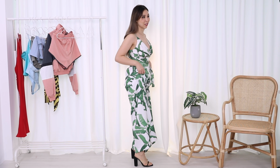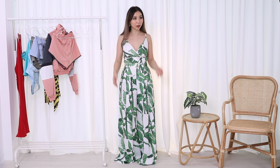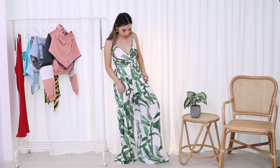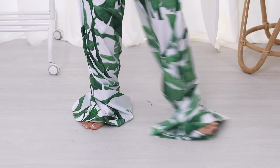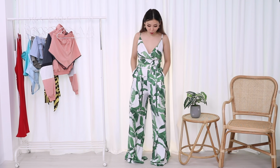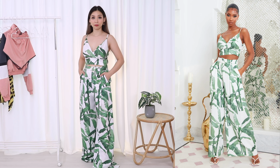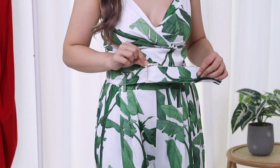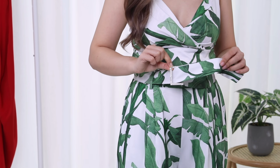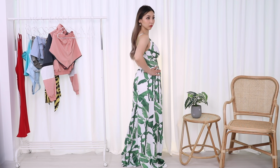Guys, I've got my heels on, but this is just super, super long. So for anyone that's taller, I think this is gonna be a good fit. I probably need to take about 20 centimeters off the bottom. I can clean the floors with this. The model is so tall, because look at the length of the pants on her and look at mine. Mine's dragging on the floor. It has a buckle and I'm not a big fan of it because it's a cheap, fake diamante looking one. Aside from the length and the tacky buckle, everything else I actually like.